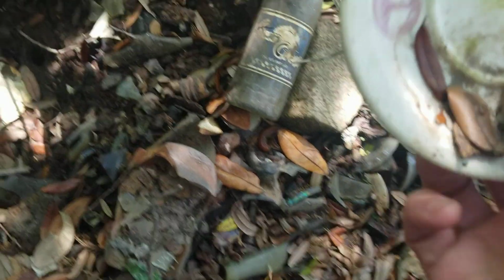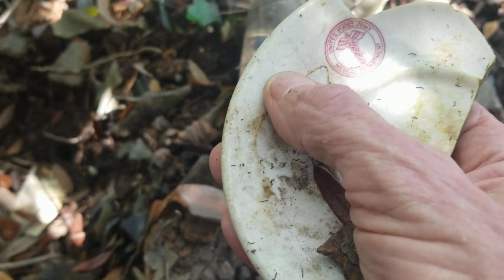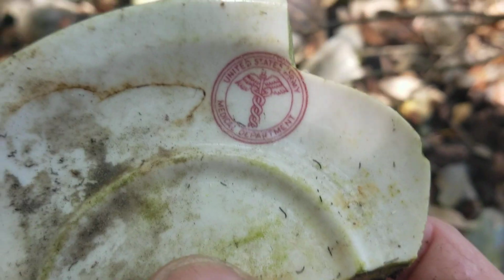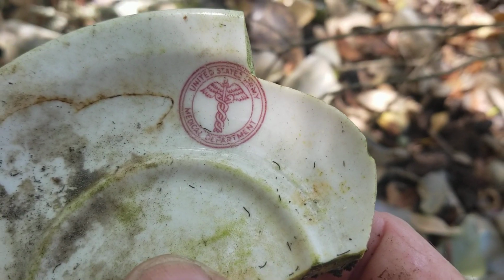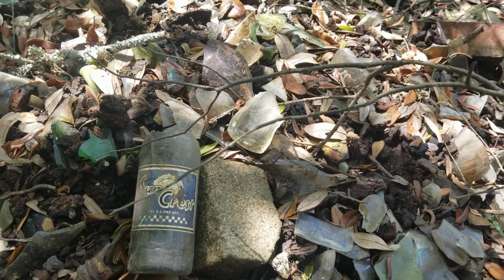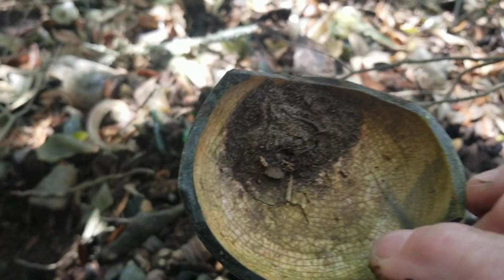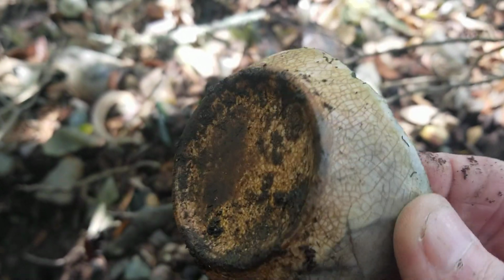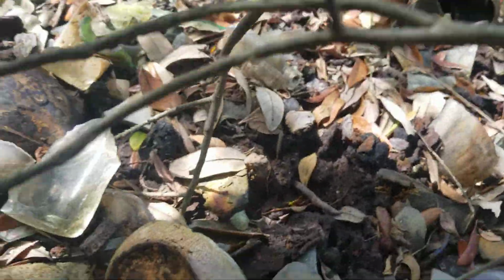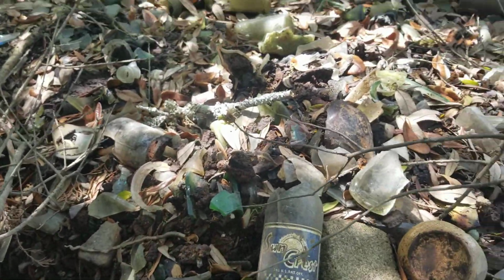See, here's a plate right here. Huh, I might keep that one. That says United States Army Medical Department. With the coronavirus going around, I think I might keep that. Just look at this pottery somebody had. How old you reckon that is right there? Man, them mosquitoes are eating me up.